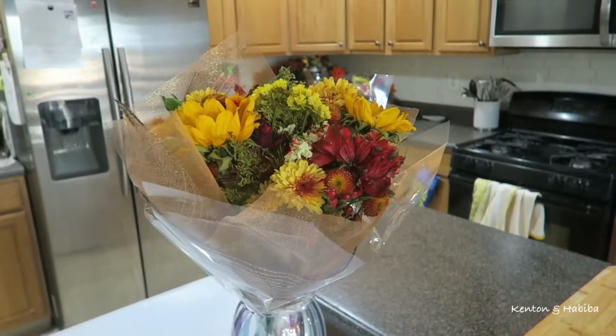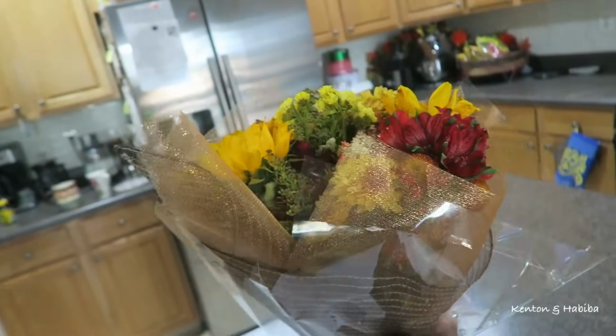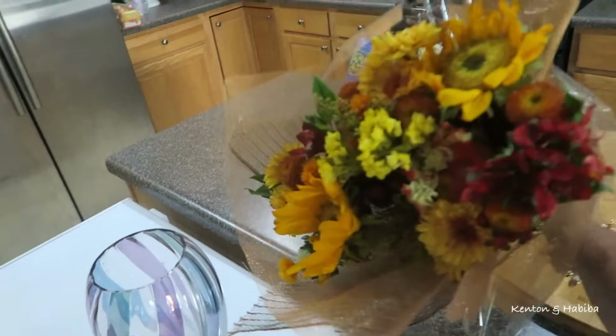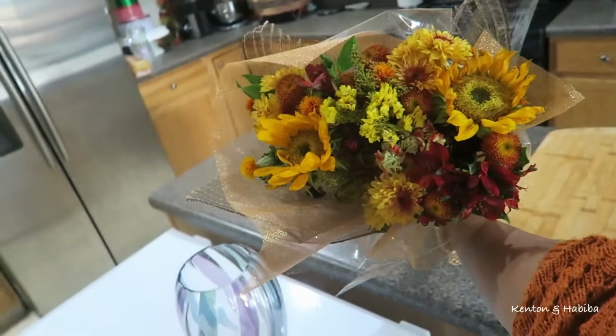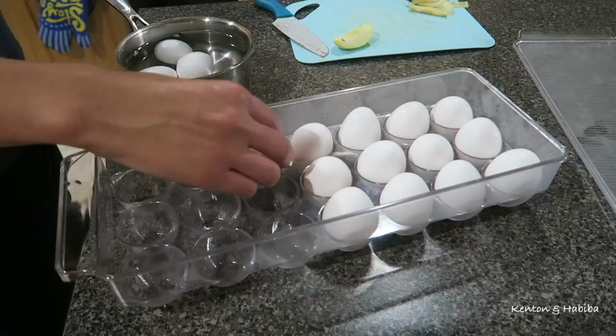I also have these flowers that Kenton bought me over a week ago and I was supposed to use them. And I feel so sad because they look half dead. You know, they don't have that fresh, vibrant look. But I still want to use them. I was supposed to use them, but I wasn't feeling good, so I couldn't film.